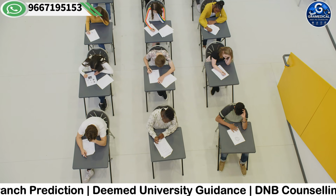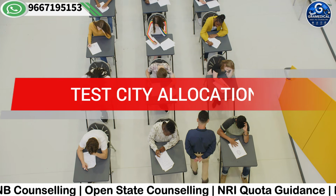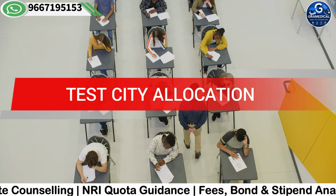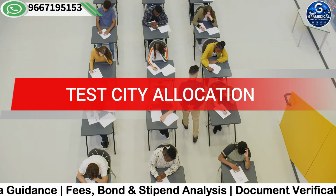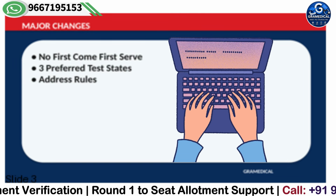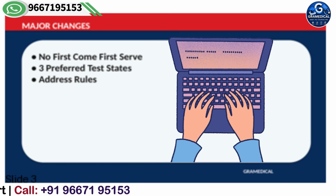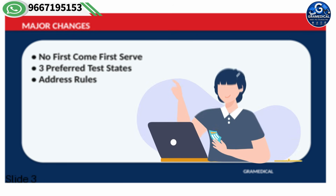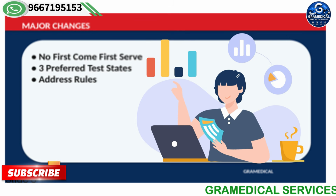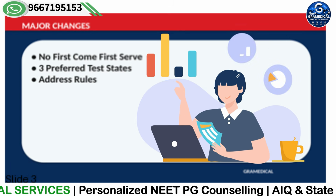The biggest update is about test city allocation. For NEET PG 2026, test cities will not be allotted on a first-come, first-serve basis. This means submitting your application within the first few minutes or even on the first day will not increase your chances of getting a preferred test state, test city, or test center.